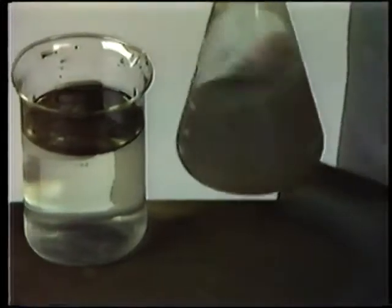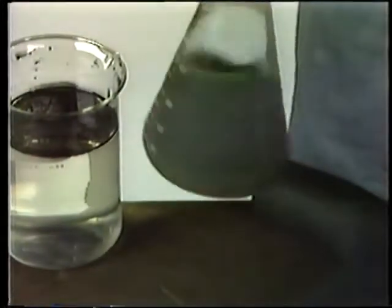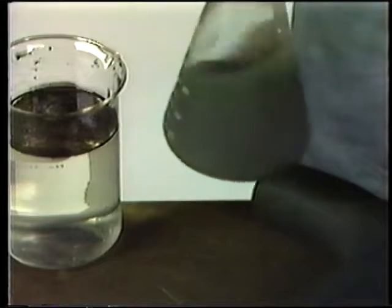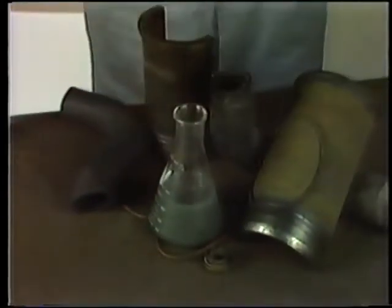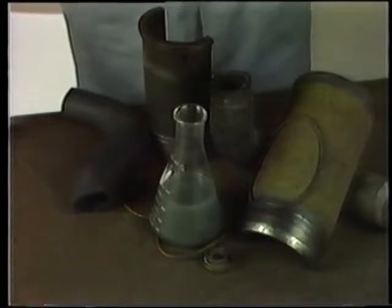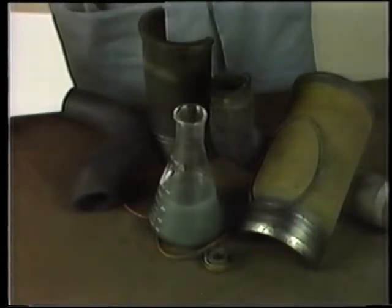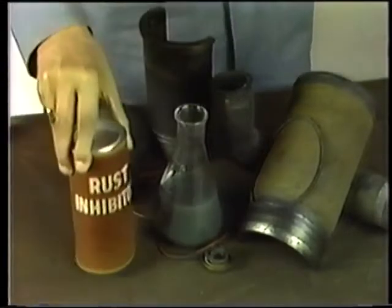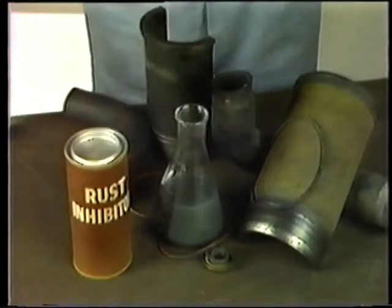Water becomes acidic whenever metal dissolves in it. Seepage of head gaskets allows combustion gases to enter the coolant and increase its acidity. The acid then attacks all metal and rubber parts of the cooling system. If allowed to go unchecked, this chemical process accelerates and becomes a vicious cycle. Again, a good rust inhibitor will neutralize acid.